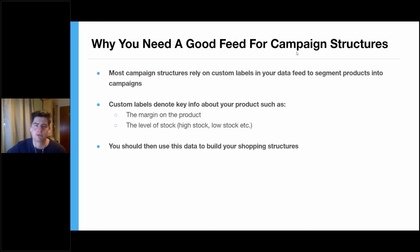One of the first building blocks is actually having a good feed. Like David mentioned at the beginning, a lot of the campaign structures that you'll build rely on having the feed well optimized. Custom labels are usually a really key aspect of building really good shopping structures. One thing you might denote in your custom labels is the margin of the product. This is really important if you're bidding towards profitability. So we tend to encourage clients to label the individual products in the feed with the margin. Another thing you can do is level of stock, if that's really important. Certain clients want to push high stock products if they need to move them, around business goals as opposed to profitability, or low stock items, just trying to clear out sale clearance, for example. But these are really key things that you can add into your Google feed, which will help you build a better structure.